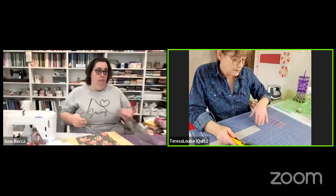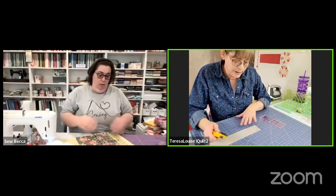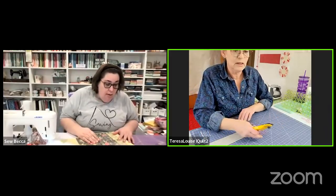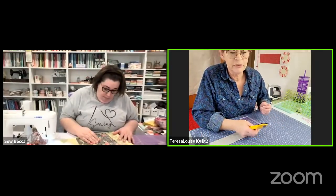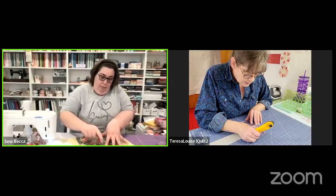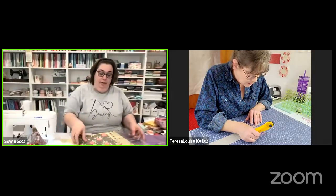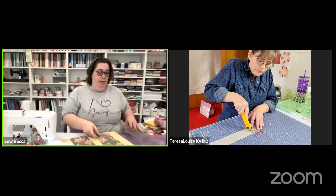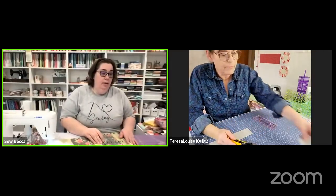Right. Yeah, that's what I was thinking about too, Becca. Just go ahead and start working on these and maybe have a couple left to do on the live stream or something. Yep. And then you can work on putting the blocks together. So you can show the blocks being put together and then just put everything together. Yeah.